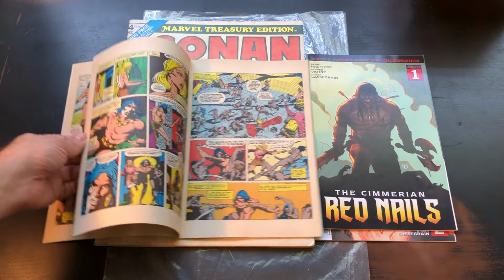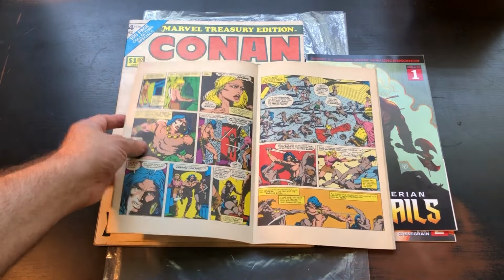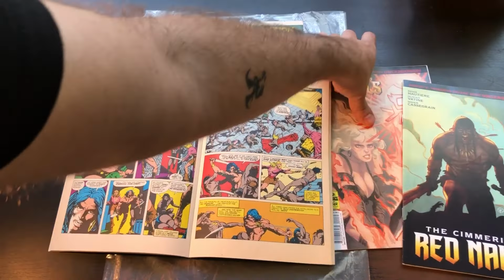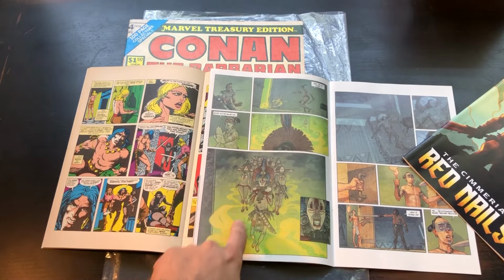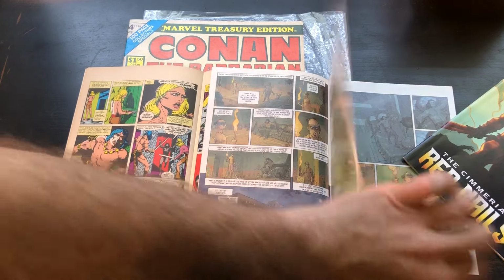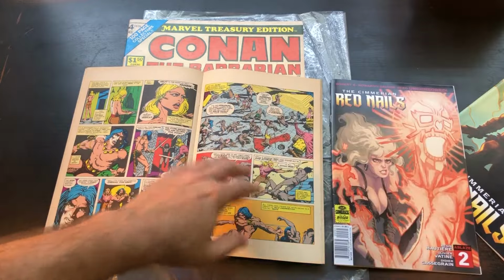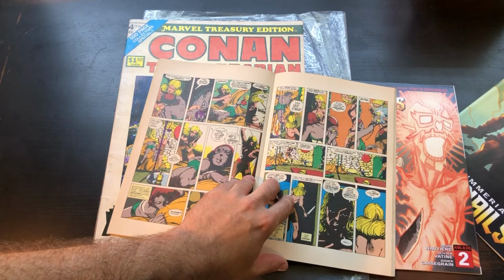For instance, we don't see how the Xotalankas get into their hideout like we do in this version of Red Nails, where we get to see, right to the page, the magic piping, as well as, like I pointed out before, that great conversation between these two warriors about what they're going to do when the war is over. That's not present here. This one stays pretty focused on Conan and Valeria.